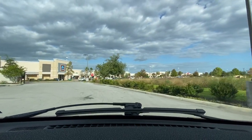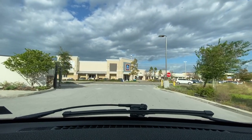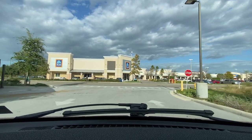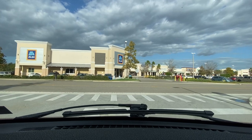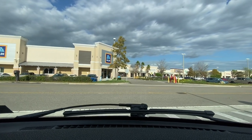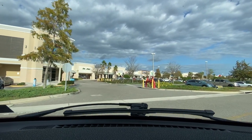Perfect. This leads us straight to the Aldi. Aldi is a supermarket. We got those in Philly, so I can tell you what that is. Some businesses, I can't tell you what they are because we don't have them in Philly. Maybe if you're watching and I don't know what something is, maybe you can help me. We got an Aldi's. Check it out.